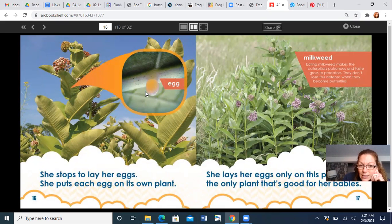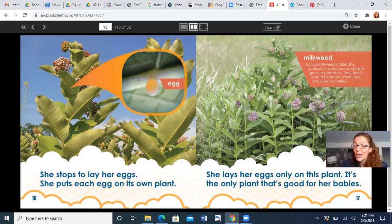So butterflies don't have live young. They don't have babies that are live. They have eggs. Okay, looks sticky. She puts each egg on its own plant. So this egg will get this plant, another egg will get this plant, another egg will get this plant. She lays her eggs only on this plant. It's the only plant that's good for her babies.